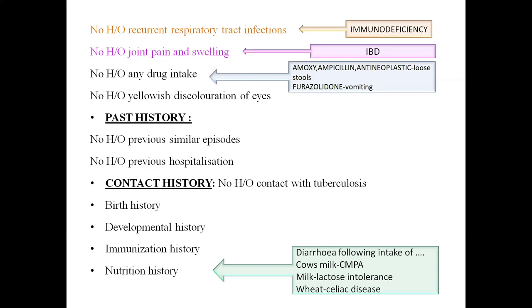And coming to past history, no history of previous similar episodes and no history of previous hospitalization. Suppose if the child is having recurrent diarrhea, child may have any other disorders and diarrhea can be a part of those disorders, like cystic fibrosis, celiac disease. Suppose if the child is having chronic diarrhea, child would have had previous episodes. So these two histories are very important. Contact history, no history of contact with tuberculosis. Even abdominal tuberculosis can have alternating episodes of diarrhea and constipation. So that is also very important.